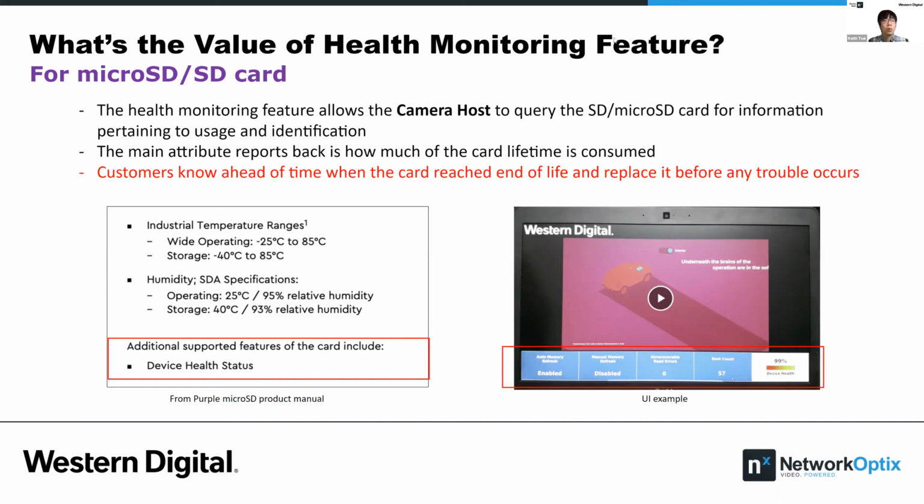Okay. So what's the value of a health monitoring feature and what is it? From the Purple microSD product manual, you will find it called device health status. This is the health monitoring feature we are referring to. This feature allows the camera host to query the SD and microSD card for information like usage and identification. There is different information you can use for maintenance purposes, like the UECC count, the boot count, etc.